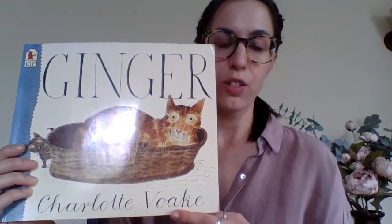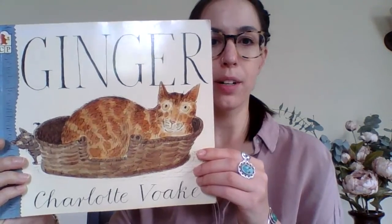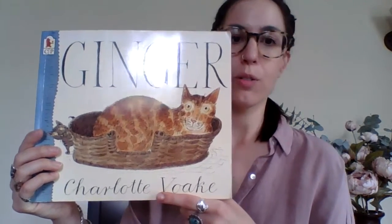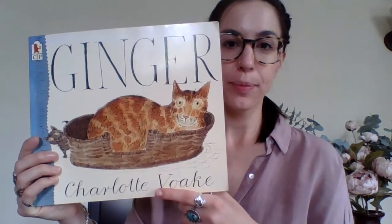But first, I want to read our story. So our story today is a book called Ginger. Now, this book was written in 1997, and it was written by Charlotte Voake. And do you see any other name on here other than this one right here? No. So what does that mean? What does that imply? Yeah, so Charlotte Voake is actually the writer and the illustrator of this book, just like I know all of you are the authors and illustrators of your own stories. So we're going to get started.